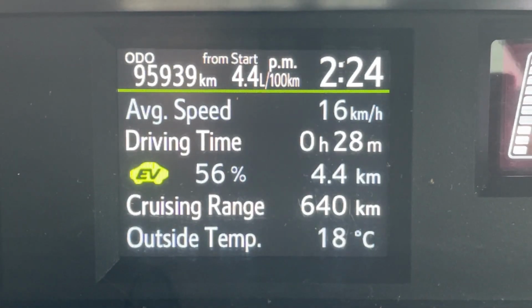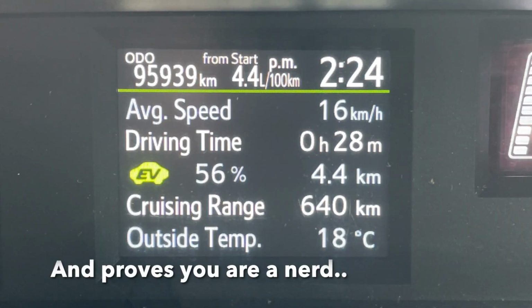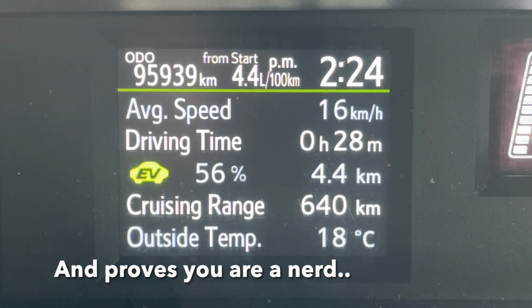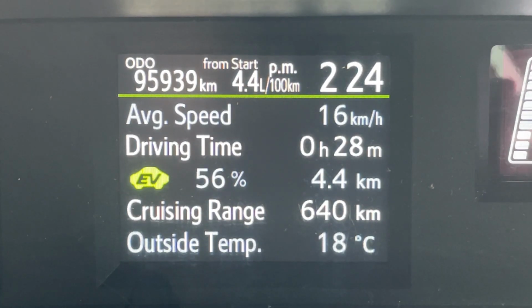Driver information. This is the one that I have on screen most of the time because it gives you the temperature outside and the EV percentage, which is kind of cool to look at. You can go, oh wow, most of my driving this round has been on EV, 56%.